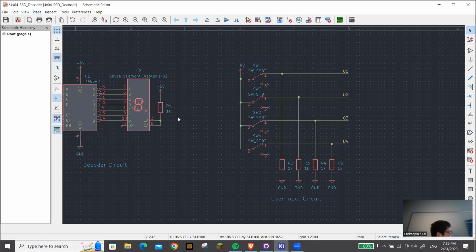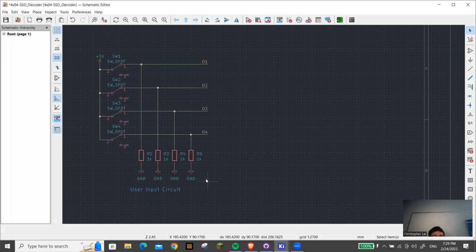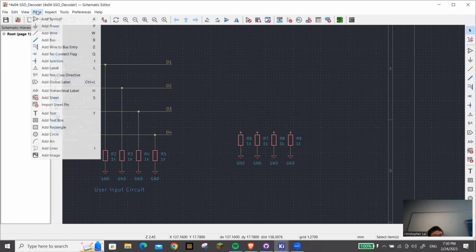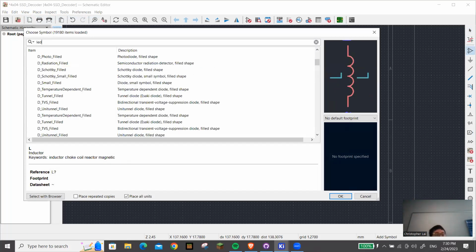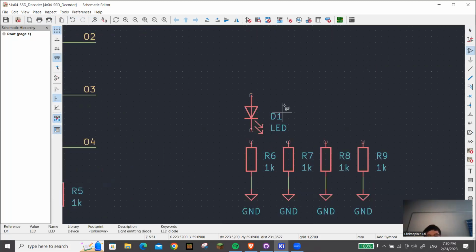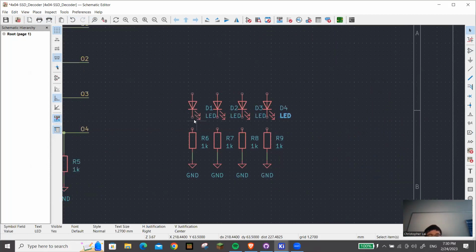Okay. Now, does anyone remember what's going on next? What's next? The third circuit. Yes, it's the LEDs. It's the user validation circuit, right? So we just connect an LED or series of LEDs to the output of O1, O2, O3, O4. Now, I preliminarily copied and pasted the LED circuit outwards because I know each LED is going to need a resistor, right? So I'm going to go to place, add symbol, and let's go ahead and find our LED symbol. We see our LED symbol right here, and we're going to go ahead and place it on our circuit, like so. Okay, then we can copy paste this 4 times. And connect the dots.